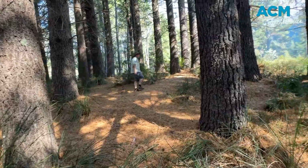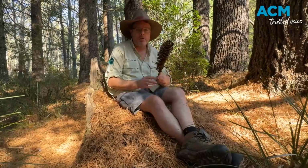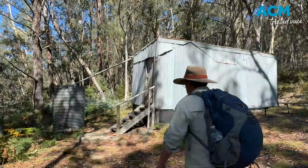One of my favourite parts of the Bendora Arboretum is this sugar pine forest. Love just sitting back in this stump. It's almost like a throne, isn't it? But one of the more interesting facts about the sugar pine is that it produces the longest pine cones in the world. This isn't that good an example, but they grow up to 65 centimetres in length. One of the reasons I like this part of the Arboretum.